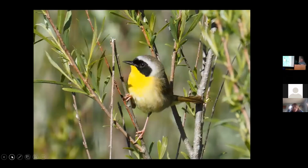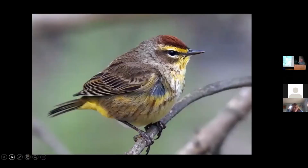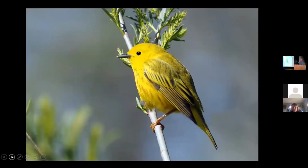Common yellowthroat. That's a very common warbler around here, and they like to be around water. Nashville warbler generally migrates through spring and fall. Palm warbler is another spring and fall migrator. Black-and-white warbler. Some of them might stick around for the summer. Pine warbler, they've been known to nest at Black Lake Park. Yellow warbler, another one that likes that marshy habitat, the edge.